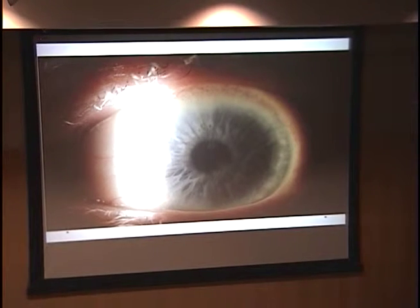So on presentation here, the best corrected visual acuity in the left eye was 20/100, and the slit lamp examination showed raised areas of thickened punctate epithelium, which originated here at the superior limbus and then extended inferiorly in an hourglass distribution.